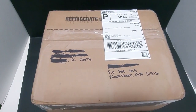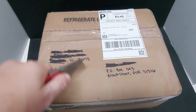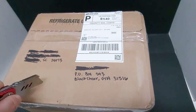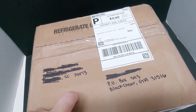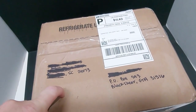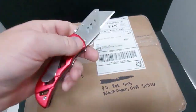All right, so I just got this package in. This is coming from Facebook Marketplace. Actually, it's coming from South Carolina, but I found this on Facebook Marketplace. Heck of a deal. I think altogether, I paid $75 for the entire lot here. That was with shipping included. So let's dive in. Let's get this thing cut open.